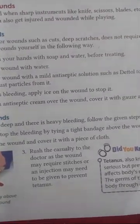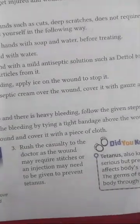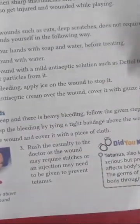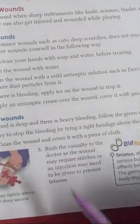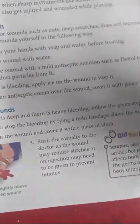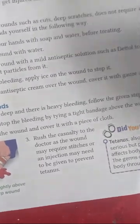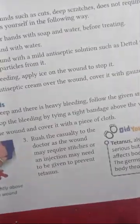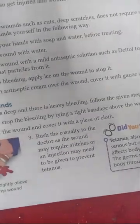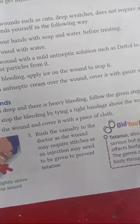Here I can tell you another thing. If a wound happens on your throat, what will you do? You cannot apply Dettol or any antiseptic there. At our home, we used to pour sugar on it to control the bleeding. So that is also one kind of first aid that we used to give.